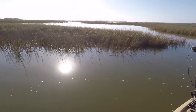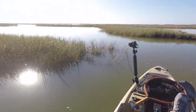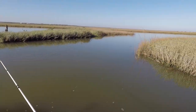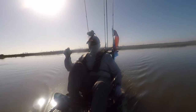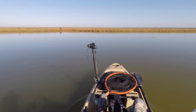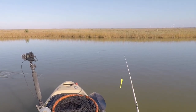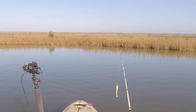So guys, if you look at your maps, I'm pretty much in the squares. I figured since the water level's up, they'd be cruising in here. Oh yes, redfish, guys. Let me see if I get the fourth one. Or the third one, I'm sorry. So lucky, straight ahead. I guess they're going left, I think. Oh yeah.